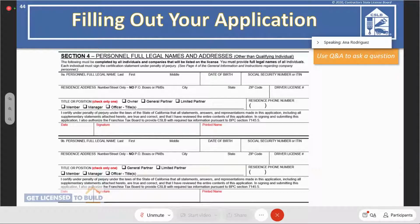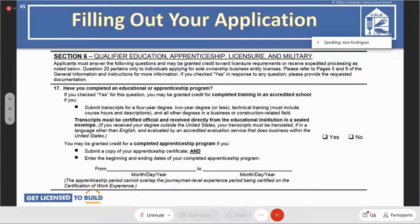For corporations and LLCs, you want to make sure that all personnel that you have listed with the Secretary of State must be listed here in this section. Again, if you need to have more than 4 people, then you can go ahead and make copies of this form here. All personnel that will be listed on the license must sign the application here in section 4. Section 5 is a series of yes or no questions, so we're not going to cover those here.